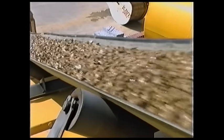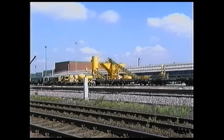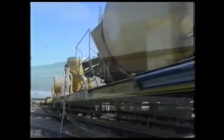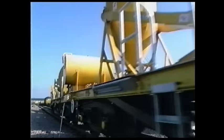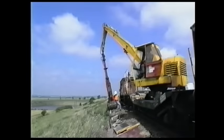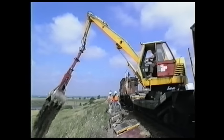In 1985, strategically placed construction depots came into operation. Here, all the materials needed for the line-side construction works were assembled and made ready. Specially equipped trains were operated to excavate and prepare concrete foundations for the masts.